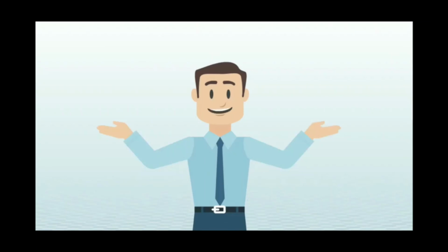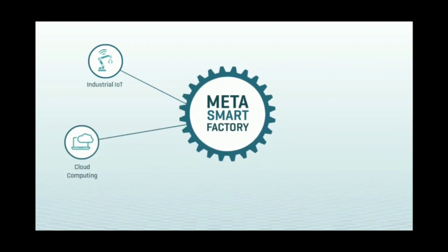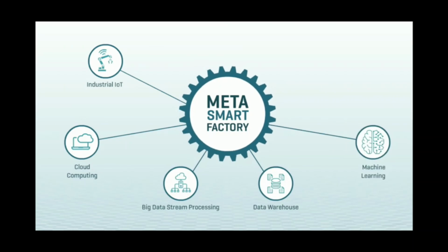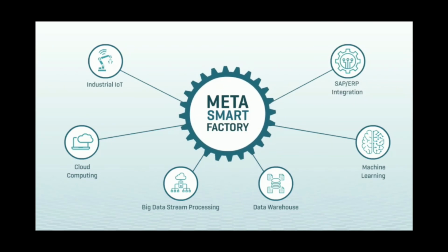Well, what is Meta Smart Factory? It is an intelligent manufacturing management and execution system, making use of industrial Internet of Things to communicate with machines using the Internet, cloud computing to keep all data securely in cloud, real-time big data stream processing, data warehouse, and machine learning to analyze big data in cloud to generate meaningful visualizations, and lastly, SAP ERP integration to manage all production flow using SAP ERP modules.